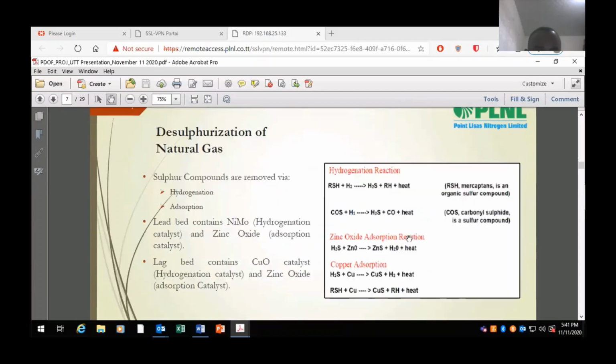So basically what takes place here is two reactions, the hydrogenation reaction, and we also have adsorption. In the lead bed, which I mentioned contains the nickel molybdate catalyst, that is the hydrogenation catalyst, and we have the zinc oxide catalyst, which is the adsorption catalyst. So the reactions on the right basically depict what goes on. You have the organic sulfur compounds, mercaptans, carbonyl sulfide, which are reacted with hydrogen over the NiMo catalyst to give you hydrogen sulfide, right? And then in the second reaction, the adsorption reaction, the hydrogen sulfide is adsorbed onto the zinc absorbent material.